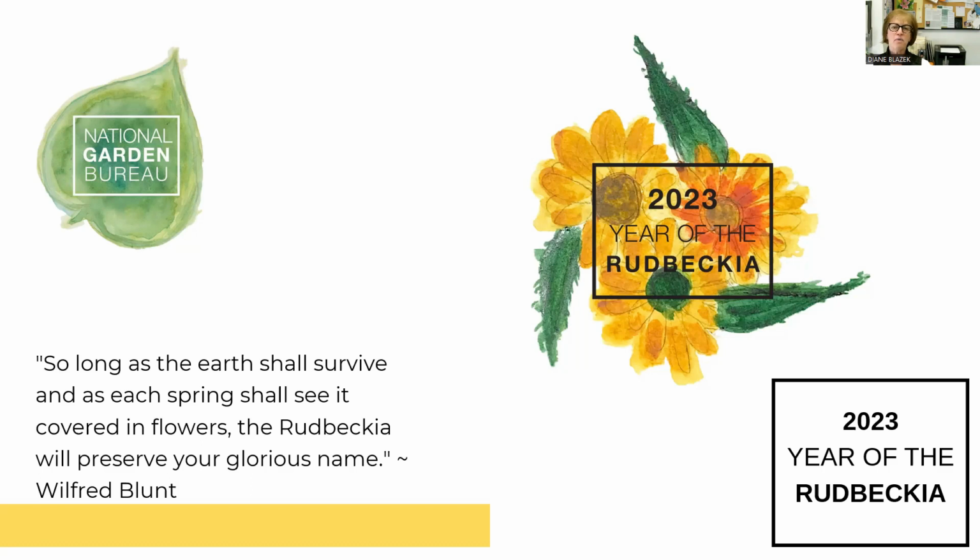And then what about the annual types or the perennial types? Who wants to talk a little bit about garden design with Rudbeckias? What height do you look for, back of the border, front? What do they play well with? What maybe you shouldn't put them with, if anything? I can't think of those, but any other tips on garden design with Rudbeckia?